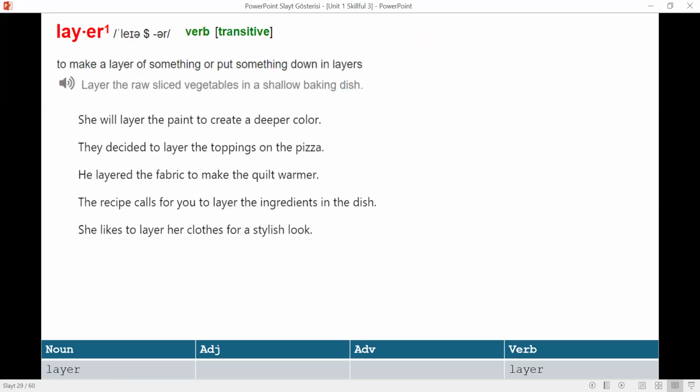Layer. To make a layer of something or put something down in layers. She will layer the paint to create a deeper color. She decided to layer the toppings on the pizza. He layered the fabric to make the quilt warmer.